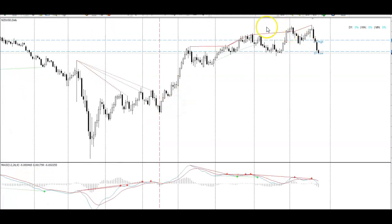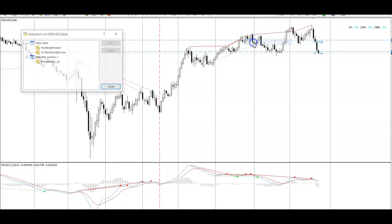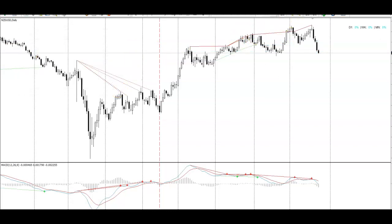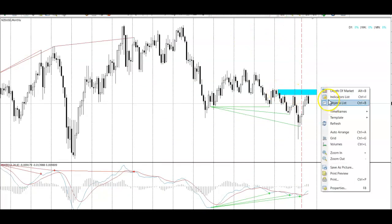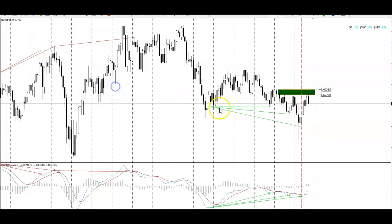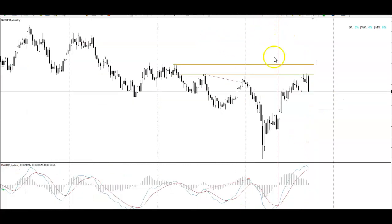Okay, and it absolutely dumped. You can see how strong these divergence signals are when they happen inside those higher time frame weekly and monthly areas. Okay, again, perfect price action setup on Aussie Kiwi. We have this leg start here that caused this low, back up to test this, back up to test it again. Look for evidence of price action slowing down.